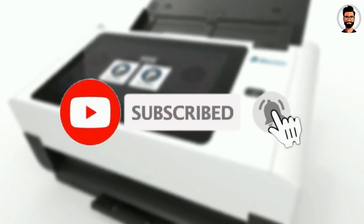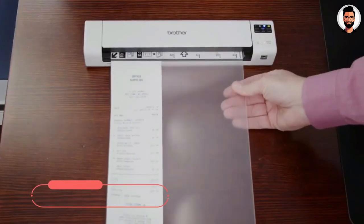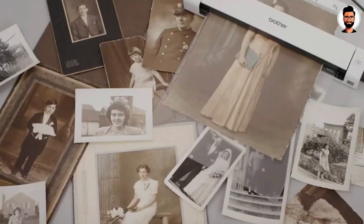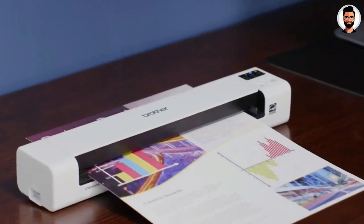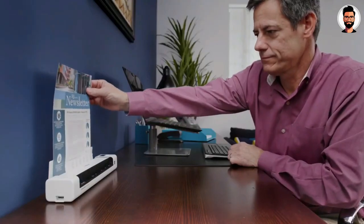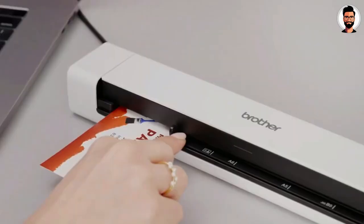Now let's get started. Number 1 is Brother DS640 Document Scanner. The Brother DS640 Document Scanner is a portable device that allows you to scan from virtually anywhere. This scanner is incredibly easy to use. With the touch of a button, you can start scanning documents.